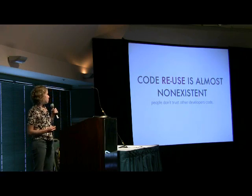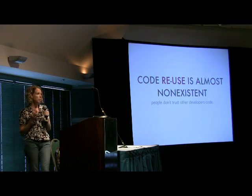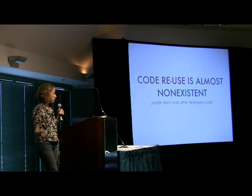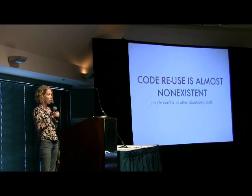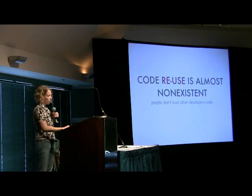The other thing is that code reuse is almost non-existent. And it makes sense. People don't trust each other's code in the front end because the way that we're writing it, it behaves completely incorrectly. There's no consistency, there's no predictability. You take one module in one place and it behaves completely differently than if you put it somewhere else.